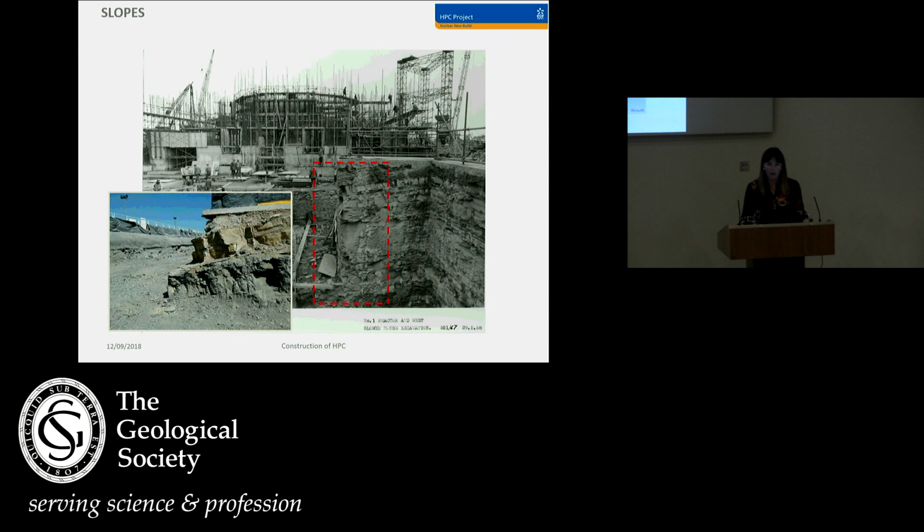However, we actually did discover that almost immediately. This is incredibly early on last year when we first started excavating. What we've managed to mitigate this issue by is stitch drilling in order to prevent these limestone blocks from falling out and making it a lot safer.